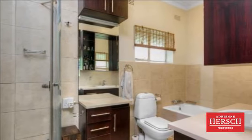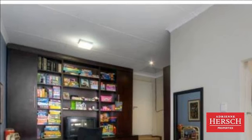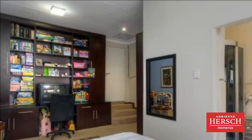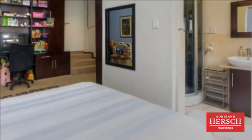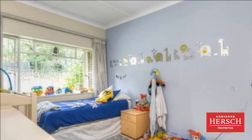External buildings include staff accommodation with solar geyser, 2 storerooms, double automated garage and parking for many cars. Fully walled, electric fencing all around and CCTV cameras, fully alarmed, private and secure, lock up and go. Property has fully working borehole.